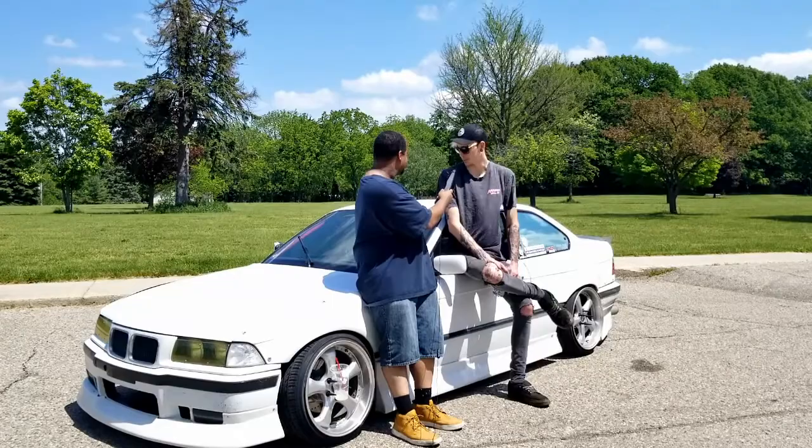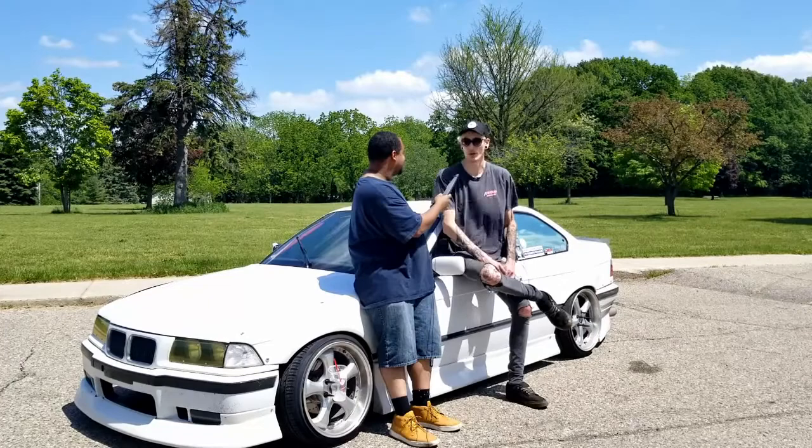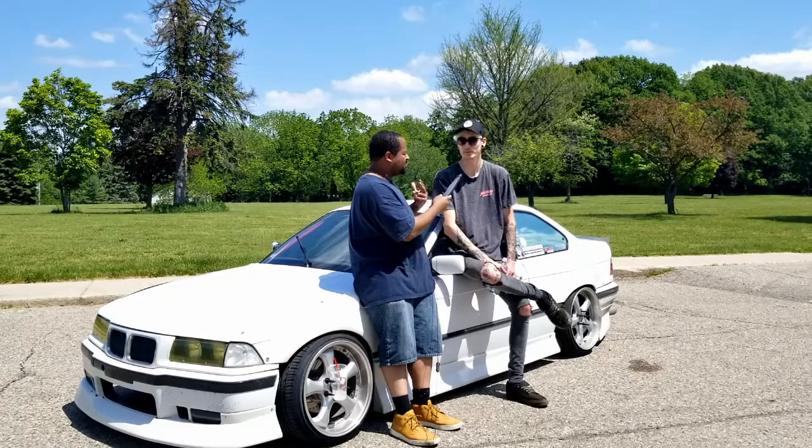It has a sunroof delete, because I'm too tall for a sunroof. So it took about that much out of the roof, just for head clearance. It looks like Tyler's actually good at building cars, right? No, the second part's a lie.